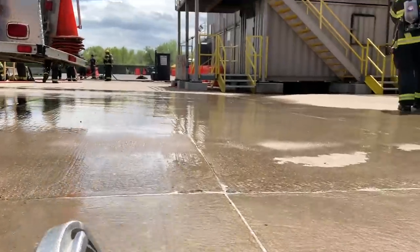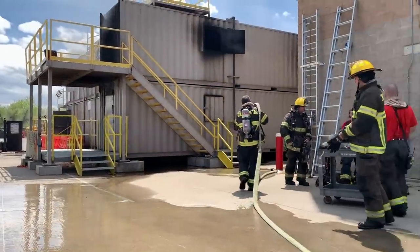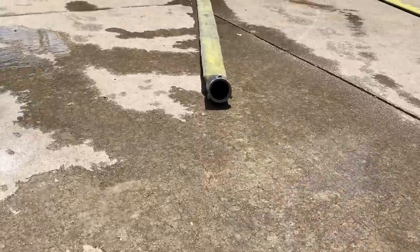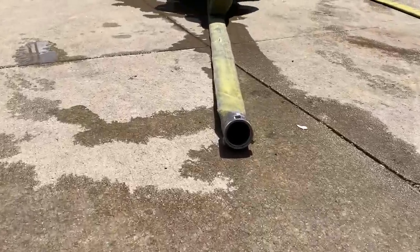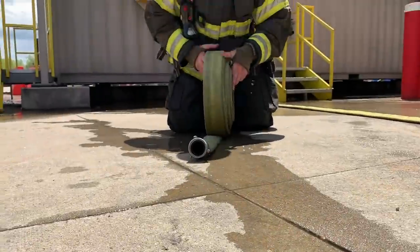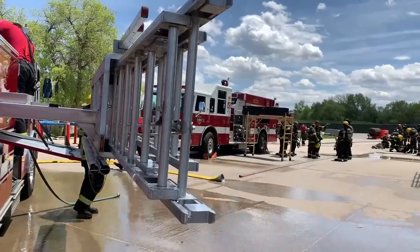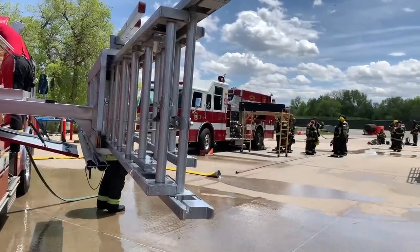Everything that we use has to be cleaned and put back. Some of the hose has to be dried and we have to get new hose, but if it's dry enough, we put it right back on the truck and we get ready for the next call. Taking down the ladders is just as dangerous as putting them up. They have to come down without getting people hurt.